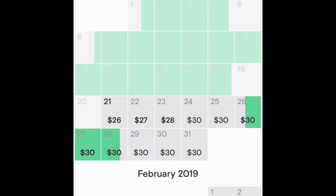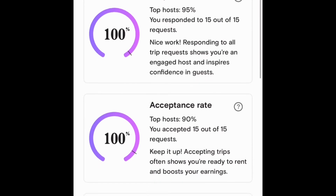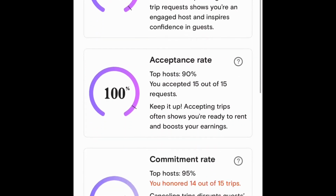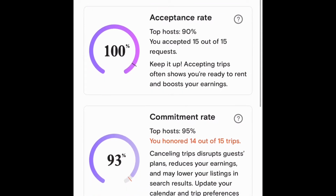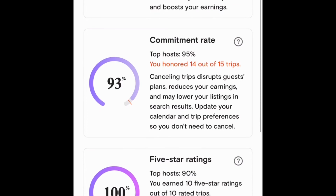So let's flip over real quick and take a look at my overall stats. Response rate, acceptance rate, commitment rate, and I've gotten all 5-star ratings. Response rate's 100%, acceptance rate's 100%, and the commitment rate's low just because of that one canceled ride that I told you about. But outside of that, it's good, solid ratings. So overall, I'm learning Turo, but I think I've got a good grasp on it.